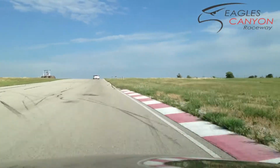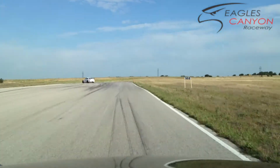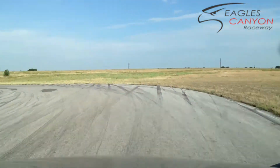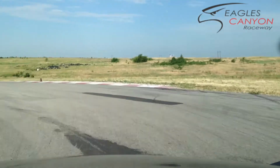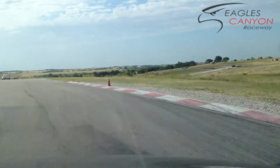I'm so jealous of his car. This is what one straightaway, even a short straightaway, does. Like instantly, he just propelled himself into the distance. But it's just such a good car. It's manual. It's just a great car.